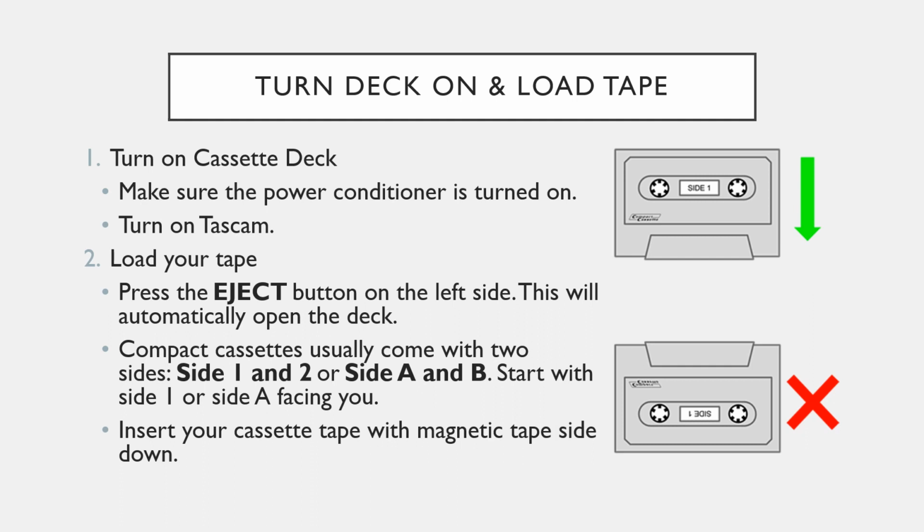Compact cassettes usually come with 2 sides, side 1 and 2, or side A and B. Start with side 1 or side A facing you. Insert your cassette tape with the magnetic tape side down, as pictured here.